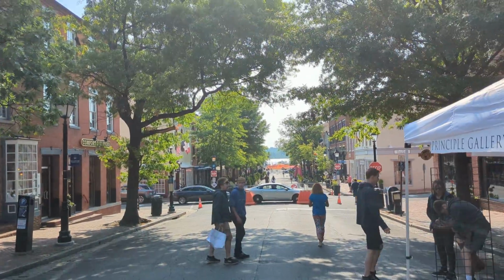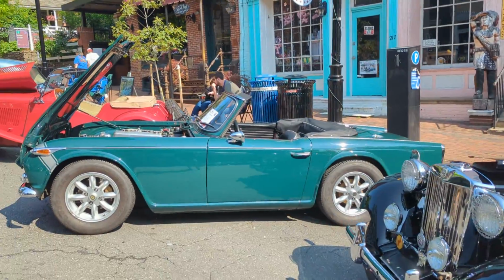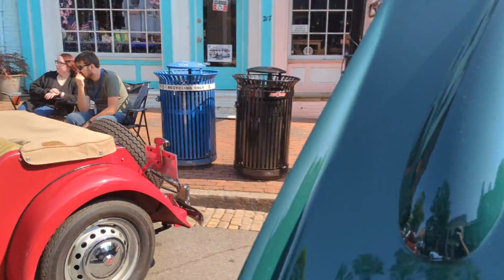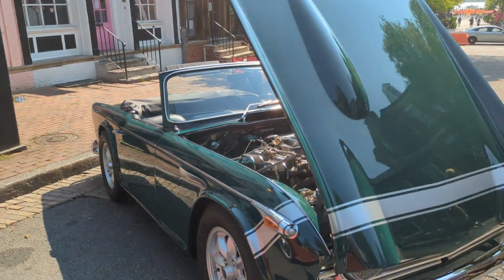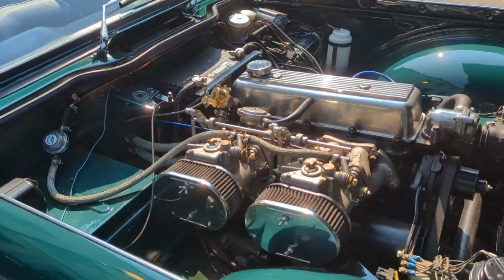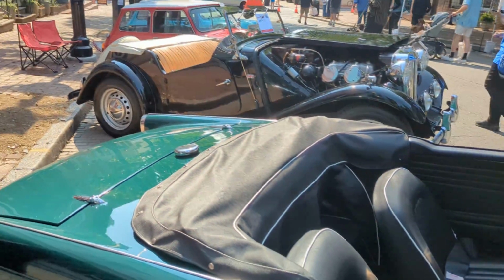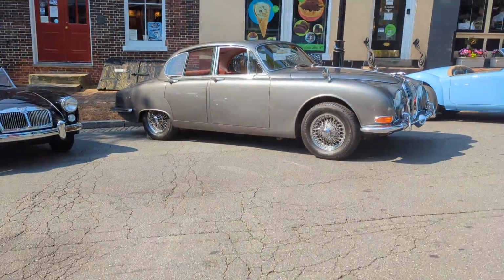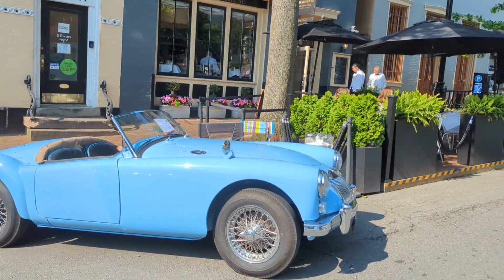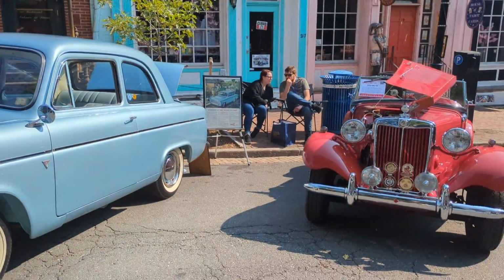Right down here in Old Town Alexandria next to the water. And this is just one of the premier car shows in the area. Triumph TR6, I believe. Yeah, it's a TR4A. They always fool me because the TR4s look like the TR6s. But yeah, TR4A, 1966. Similar seats to my 66 Austin Healey Sprite. Yeah, that S Jag is just gorgeous. Wouldn't you say? MGA and just a beautiful color. This warehouse restaurant is fantabulous behind there.